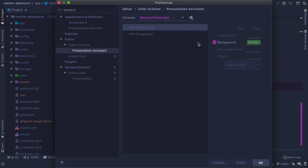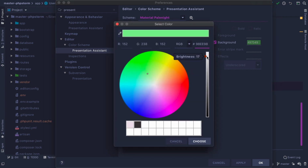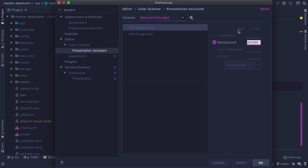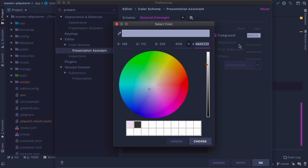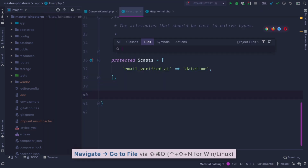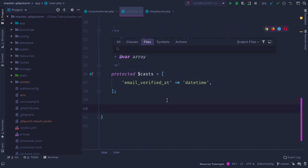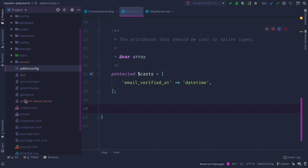And we want to change now the colors. So for the background, I want to have something light here, maybe lighter gray. Yeah, and then for the foreground, I want something darker, maybe like that. Okay, let's try this out. Okay, this is now much better. Now you can read the shortcuts that I'm using here. This is good.